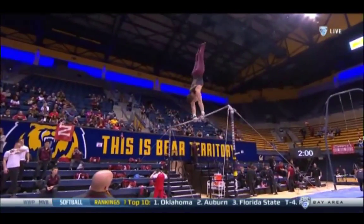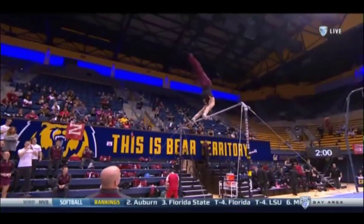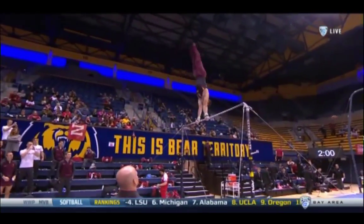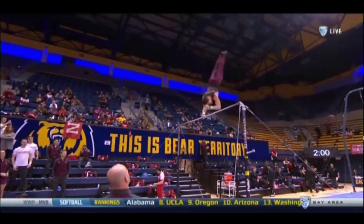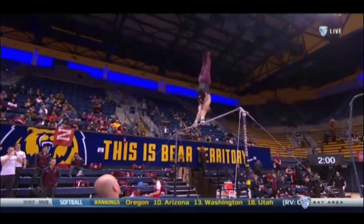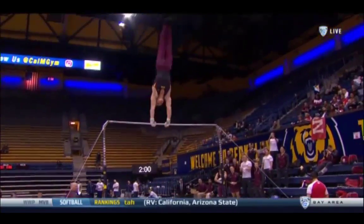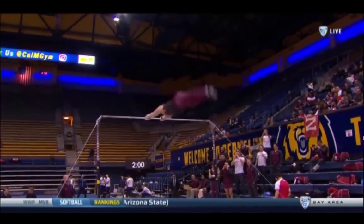Once again, those handstands are critical. Every time you don't show a handstand, it's a deduction. The further from a handstand like that one right there, that'd be at least 3/10 of a point. That one was nice. No deduction there.